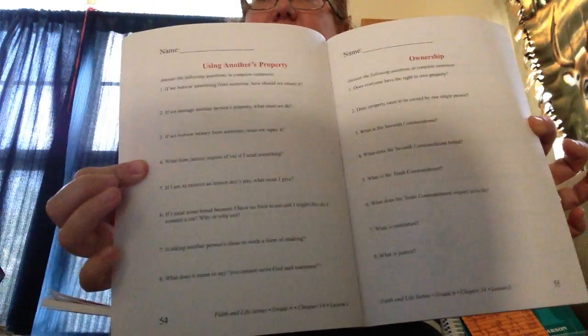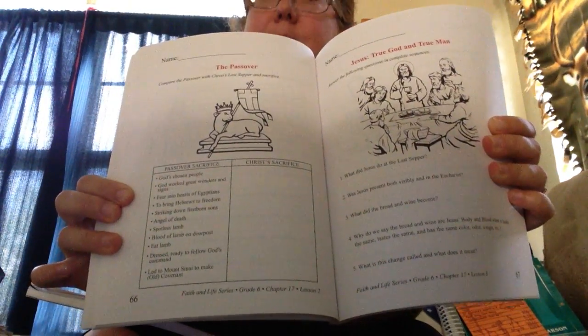And this is the activity book that goes along with the text. Hers has mostly question and answer. I think there's a few activities, not very many. Duke is not as happy about his activity book because he doesn't like to color. He does not like to color. So I just have to let him do whatever because he doesn't like to color.